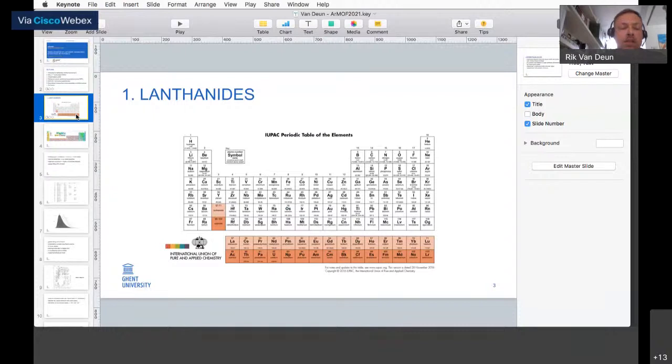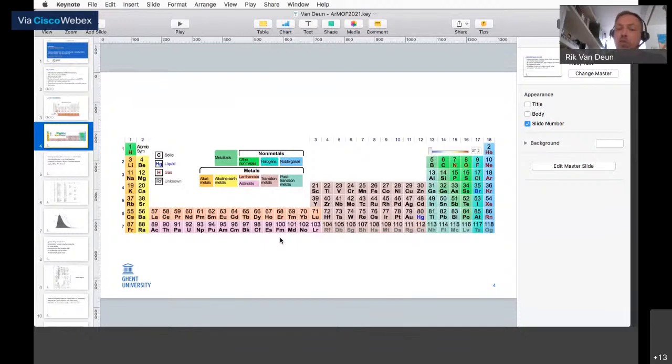So why lanthanides, or what are the lanthanides? Well, I think most of us know that they are usually pushed down to the bottom of the periodic table. But if we were to show the periodic table as we should show it, then of course they should be here, the 4f and 5f elements between the s and the d block. So the lanthanide series goes from element 57 to element 71.